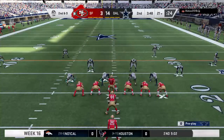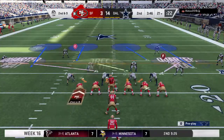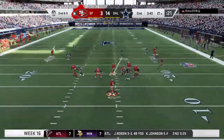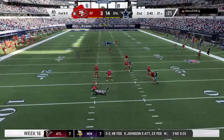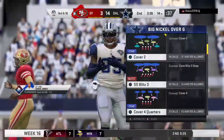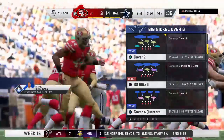Here's 2nd and 9, just a yard on that last run. Second down, Murray sets to throw. Nowhere to escape, and he goes down. The Mississippi State man, Chris Jones, with a sack there.